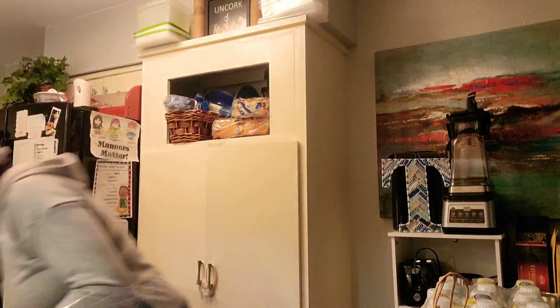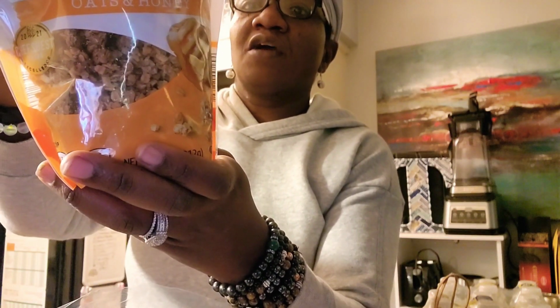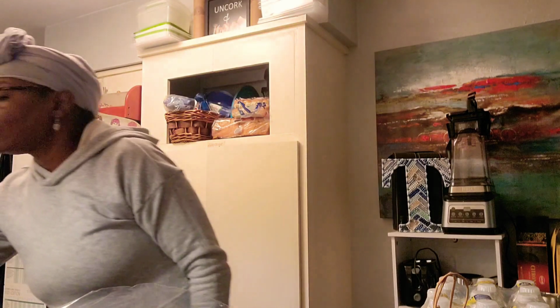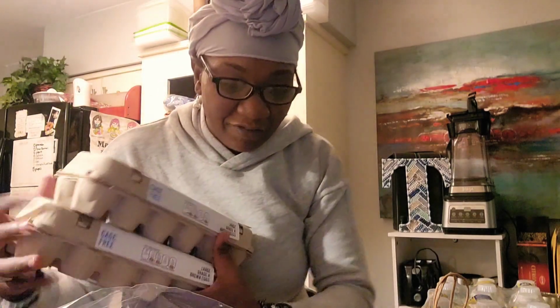Okay. And then, so this is the protein granola. It said it includes 17 grams of added sugar. I will not be touching that. And that protein granola was $3.69. But Tasha wanted to get it to eat with some yogurt. So then we had a pineapple, $1.69. Every time we go to the grocery store, I get the stuff to do the tropical smoothie challenge that Keeping Up with the Griffins challenged me to probably about a year ago. But hey, I ain't giving up.